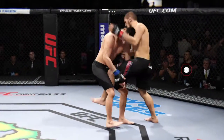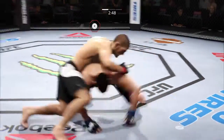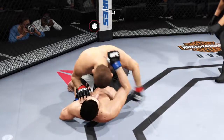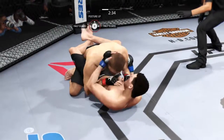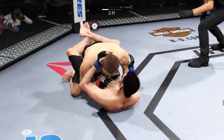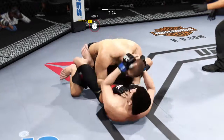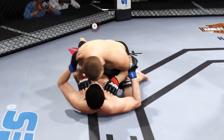Looking for the suplex. Nicely done. He's in half guard. Now moves into full guard. Solid grounding pass. Nurmagomedov with the hammer fist. And again, he's got half guard.